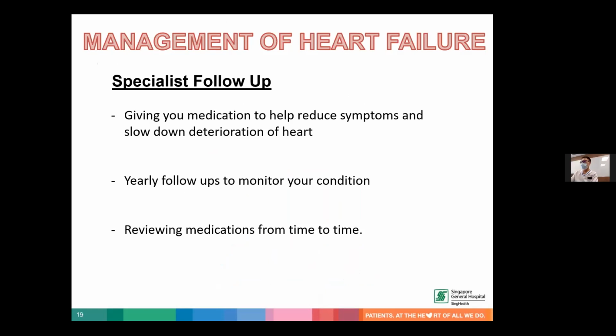Next slide, please. So with that, we need to have a specialist follow up, which is our heart doctor. They will give you medications to help you reduce your symptoms and also to slow down the deterioration of the heart. And depending on your condition, if it's very good, a yearly follow up will be done to monitor your condition. Sometimes they will do a heart scan to see if your heart condition is actually decreasing. Also the doctors will review your medication from time to time to see which other medications are necessary to be added or removed depending on the condition.